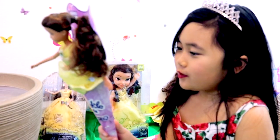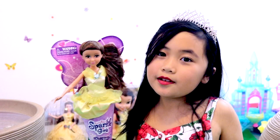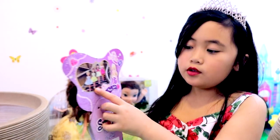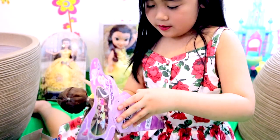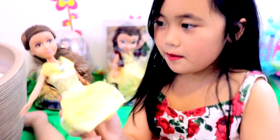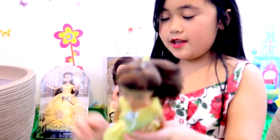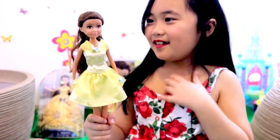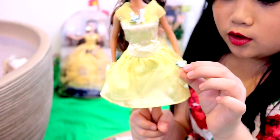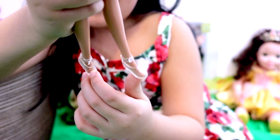Funville Sparkle Girls. I like her because she's so beautiful, and my favorite princess is Belle, and I love her dress. Like, it's so pretty. It looks like she has ballet shoes on. Here's what she looks like out of the box. She has a cute ponytail. I love her dress so much. And instead of red flowers, it's blue. Slippers, and she's on her tippy toes. It's like ballet shoes, and it's see-through and sparkly.